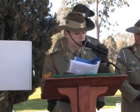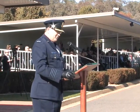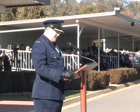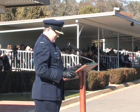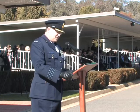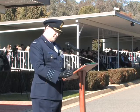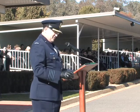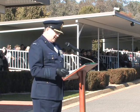The reviewing officer will now address the parade. Soldiers of 25 and 26 platoons, Ms Julie Owens, Federal Member for Parramatta, distinguished guests, families and friends, ladies and gentlemen. It is a real honour and distinct privilege for me to be here to witness the march out of Army's newest soldiers. The Australian Defence Force is consistently becoming more and more tri-service in focus, and I wish to thank the Commandant for inviting me, an Air Force officer, to be the reviewing officer for today.